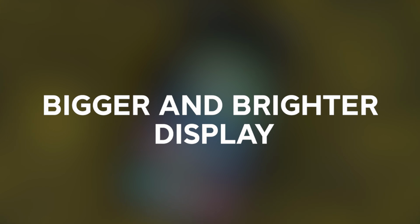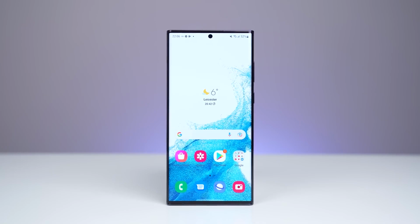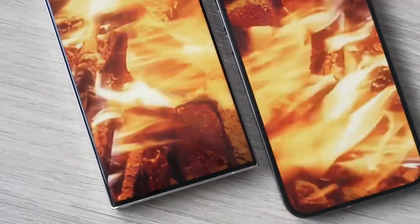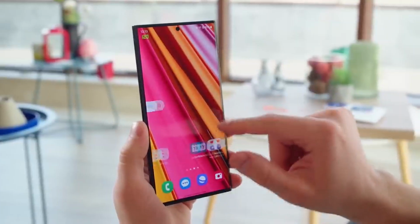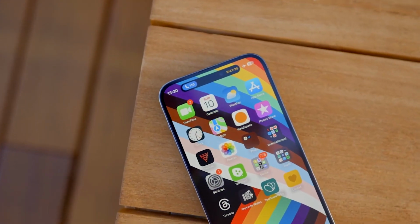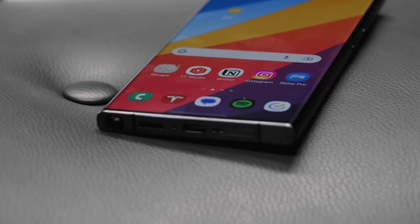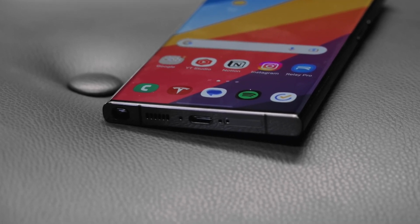Bigger and brighter display. The Galaxy S24 Ultra is expected to flaunt an even more impressive display than its predecessor, with a screen size and resolution designed to outshine the iPhone 15 Pro Max's already stellar display. At 6.8 inches, the enormous Galaxy S23 Ultra display already beats the 6.7-inch screen on the latest iPhone. And we can expect the S24 Ultra to retain that massive, immersive size. Every fraction of an inch counts when you want the biggest possible display on a smartphone without going foldable.